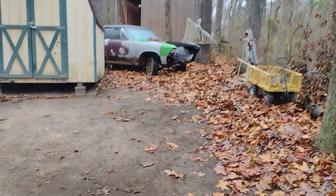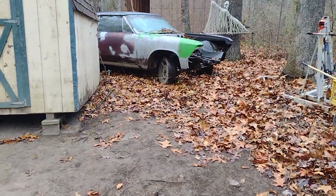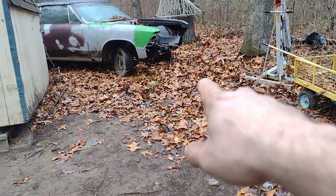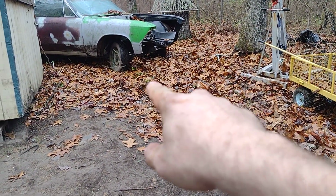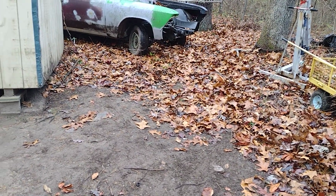Alrighty folks, so our 67 Chevelle's finally coming out of the hole here. And a little bit more, I gotta move that little wagon over that cherry picker, get that out of the way a little bit more. But as you can see, I got a tree cut that used to be right there. And we're getting her to come out of the hole here.